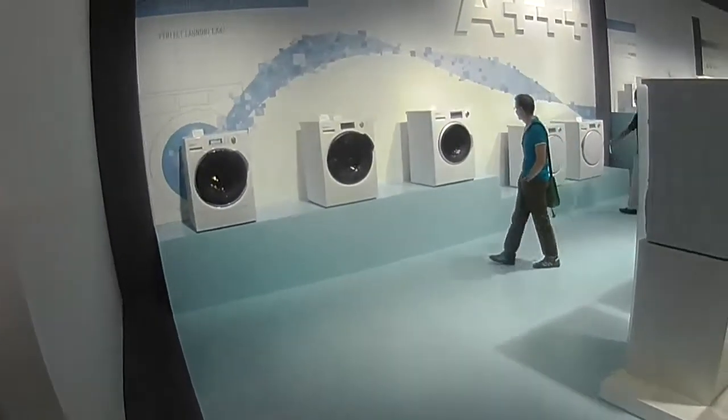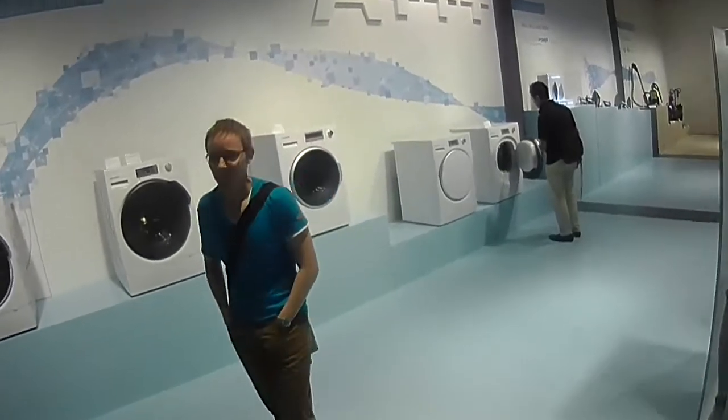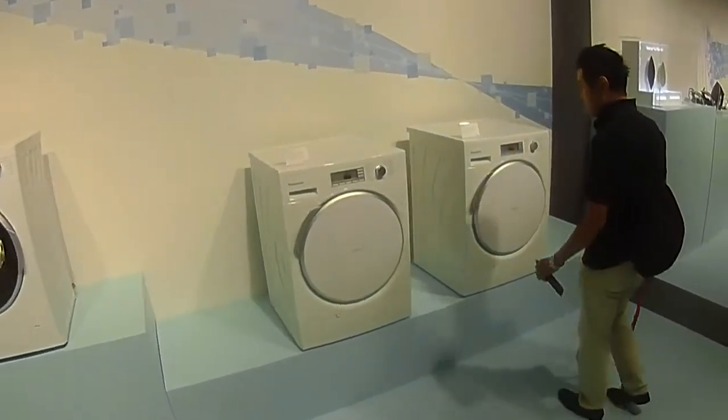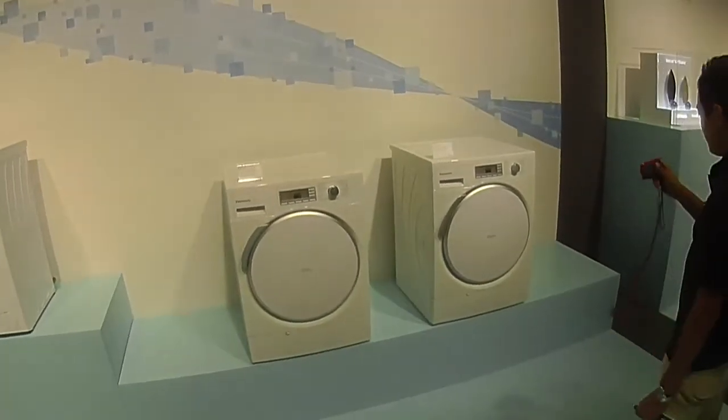And as you can see, if I walk over into the main washer dryer area, we'll be able to see one in its full glory. So you can see there's actually a white door on the front of these machines as well.